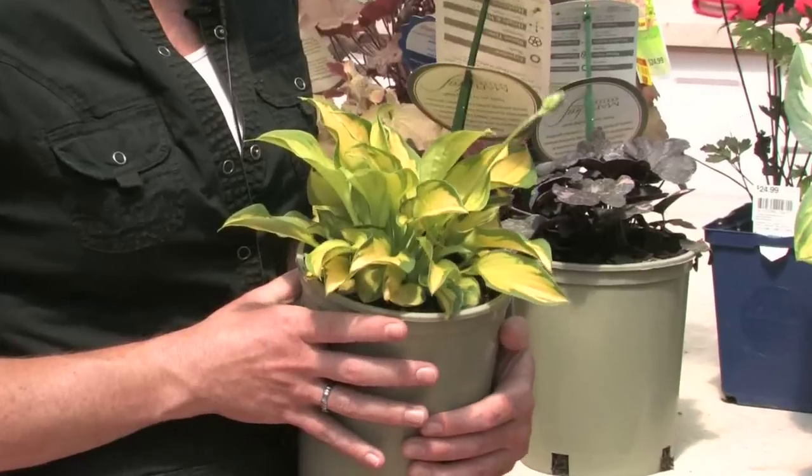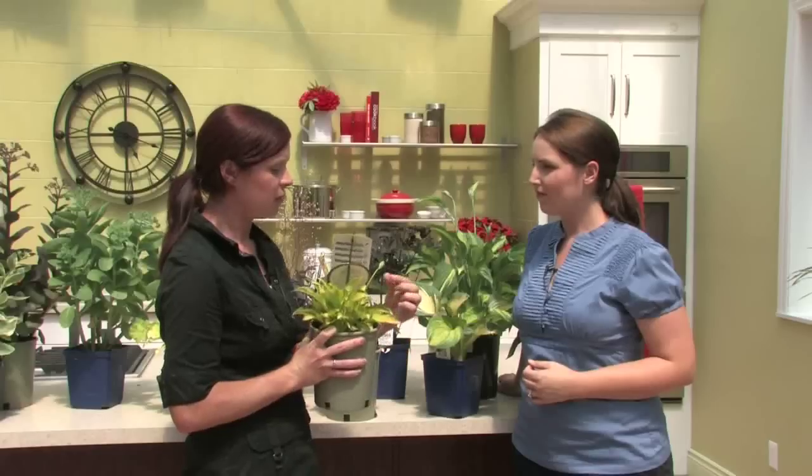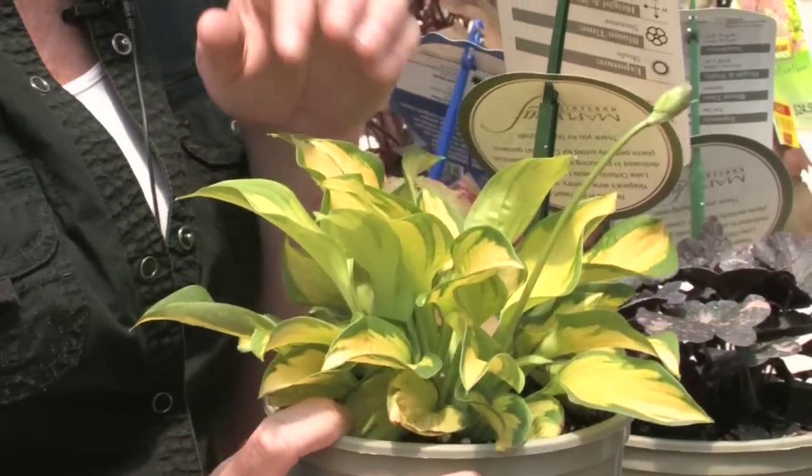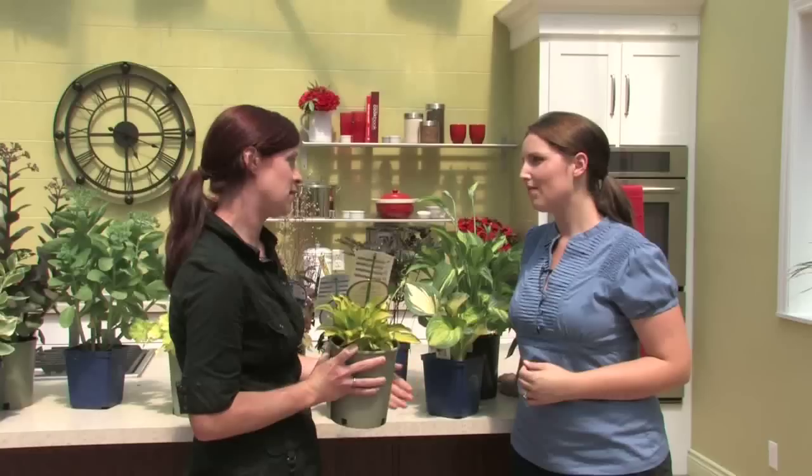It doesn't get very big, foot and a half tall and wide at its maturity. And then great little flower heads that come up. But you think of shade, you think of darker circumstances. And then to add in something with this limey yellow really makes it pop.